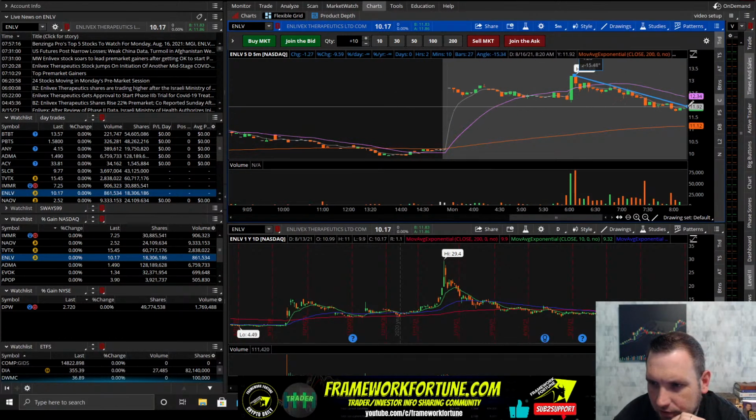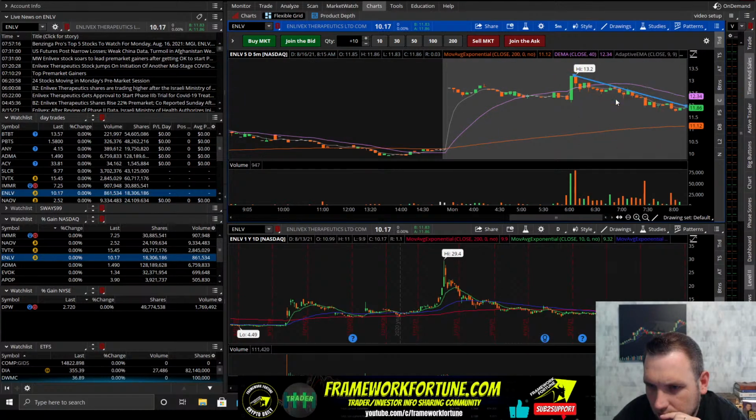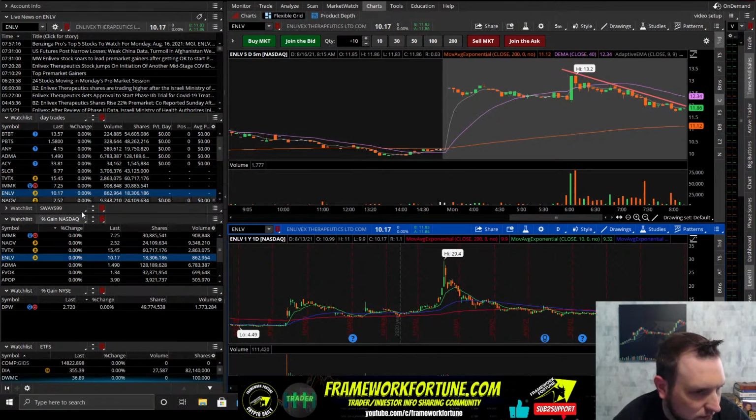ENLV is in a downtrend. This one's very low float with somewhat decent news. Let's see, we're at 11.86. Yeah, so this one's above all EMAs though. And we got room up to 15 basically, and then after 15 this has room to 20. So that is a possible play too.